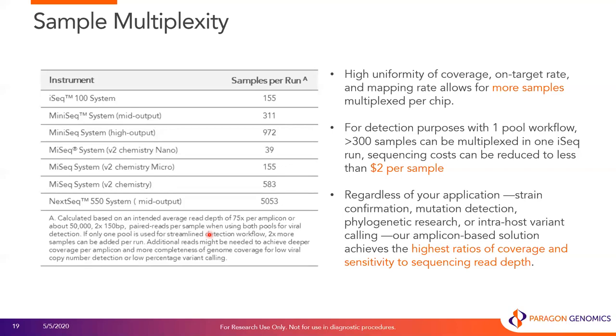The data presented in previous slides showed that the CleanPlex method can offer a high ratio of coverage and sensitivity to sequencing depth. So this really makes the Paragon Genomics SARS-CoV-2 panel stand out compared to other methods out there, such as hybrid capture or metagenomics, for example.